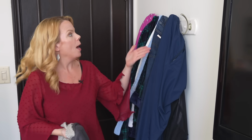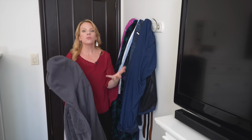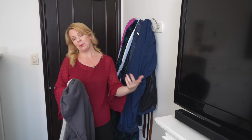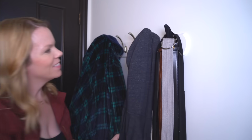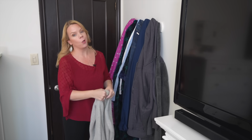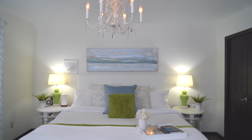My first laundry hack might seem pretty obvious, but I'm so surprised how many people don't have hooks somewhere in their bedroom for those clothes that aren't dirty enough to wash, but too dirty to maybe put back in your closet. So blue jeans, hoodies, all my bathrobes. I love having hooks. It's behind the door, on the wall, so it's super secure in studs. I load this up, but it's keeping all those clothes off my floor, off the chair, off the bed, and it's keeping my bedroom tidy. You need some hooks on the wall.